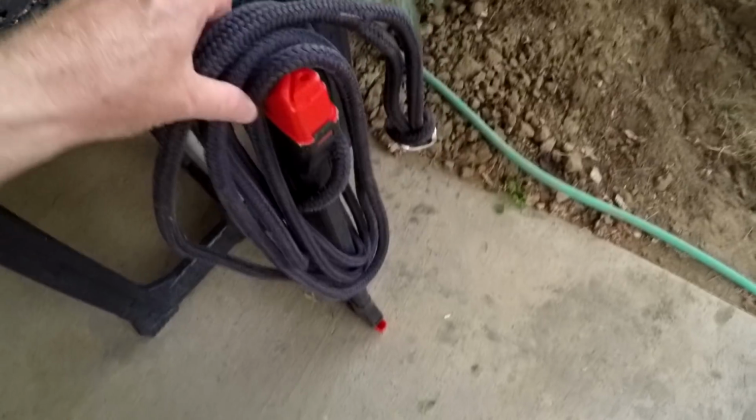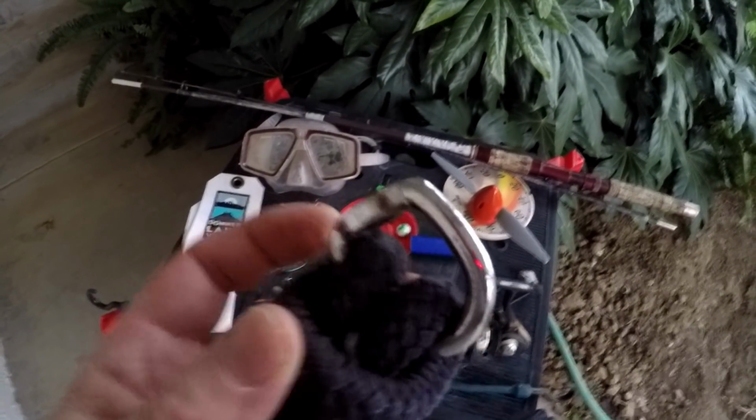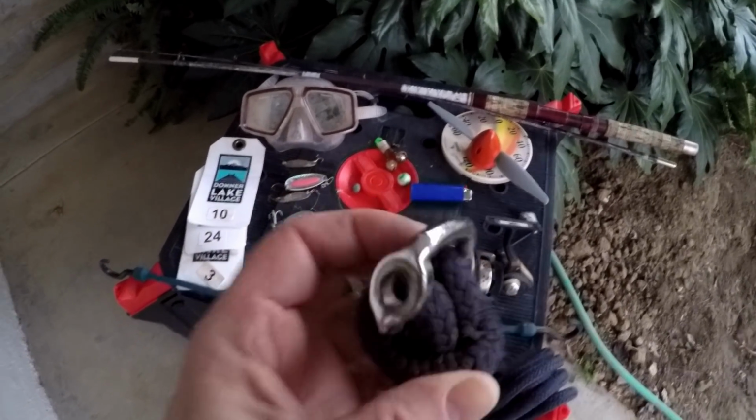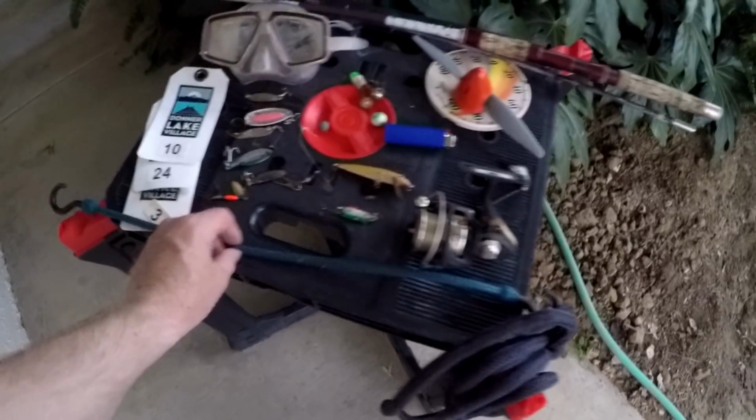Bungee cord. Oh, and then somebody's bow line rope, I guess, from the boat, which I always get a kick out of, because people seem to fail to secure these very well. And this time, looks like they put an insufficient attachment to their boat and ripped it right off. Anyways, always like finding rope.